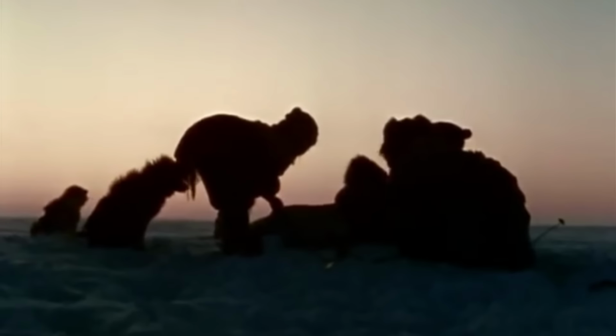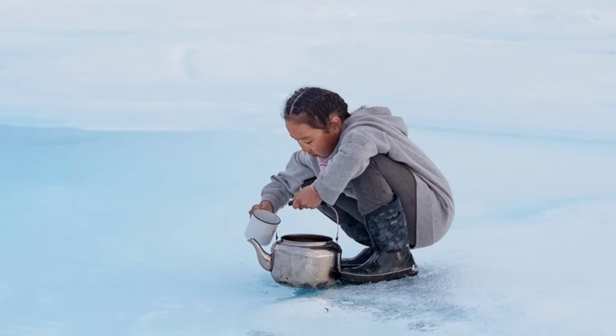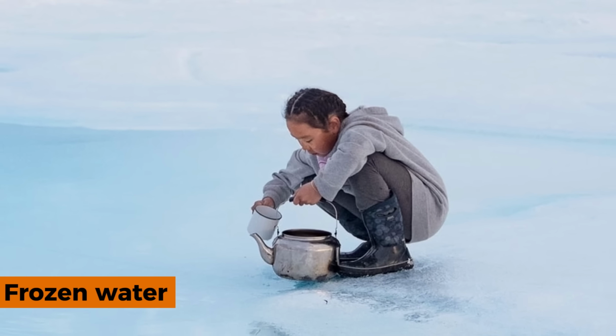What happens when it's freezing cold at night and you have no fire? Most people would die. Yet the Inuit have stayed warm in Arctic nights for thousands of years, sometimes even without flames. They figured out tricks so smart that they can sleep comfortably even when it's cold. One of these tricks? Using frozen water to stay warm.